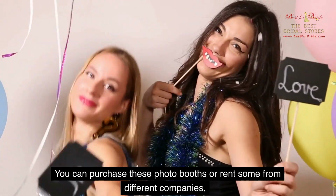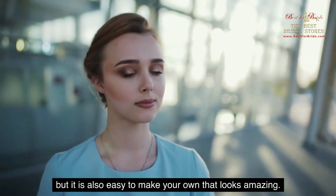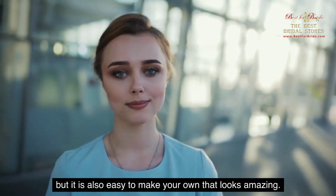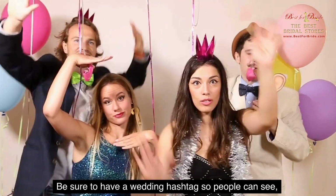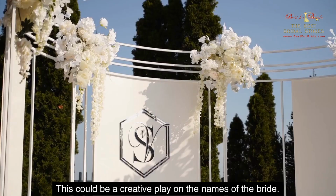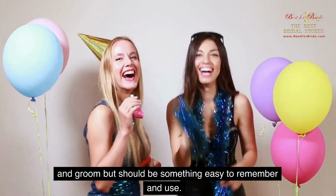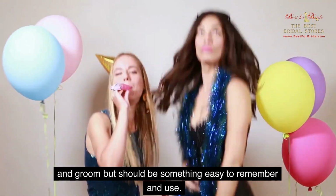You can purchase these photo booths or rent some from different companies, but it is also easy to make your own that looks amazing. Be sure to have a wedding hashtag so people can see and share the different photos taken at the event. This could be a creative play on the names of the bride and groom, but should be something easy to remember and use.